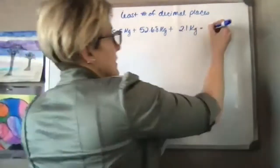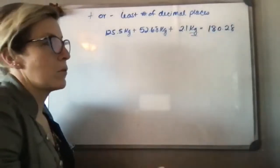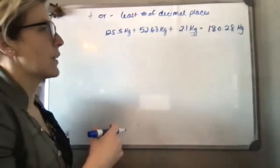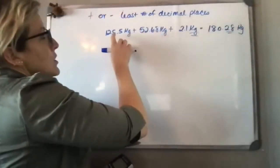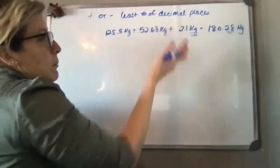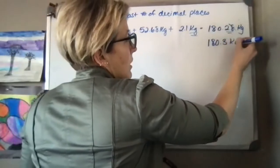Okay, my calculator spits out 180.28. And by the way, we're in chemistry, everything should have a unit. So 180.28 what? Kilograms, right? Make sure you always have a unit. You always want to put more information than you think necessary. So here I have an accuracy out to 2 decimal places, but I only had an accuracy to 1 decimal place for both of these measurements here. So I can only have to the tenths place. I can't have more accuracy than one of my less accurate measurements. So all you would do is round this up. You would just kick out that 8, the 8 would round the 2 up, and this would become 180.3 kilograms.